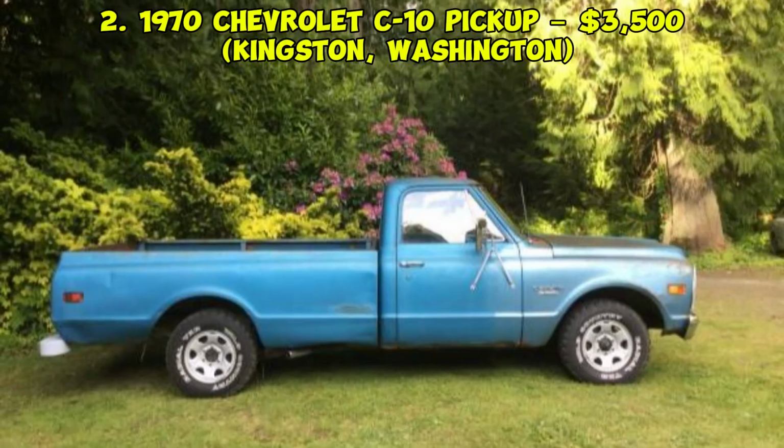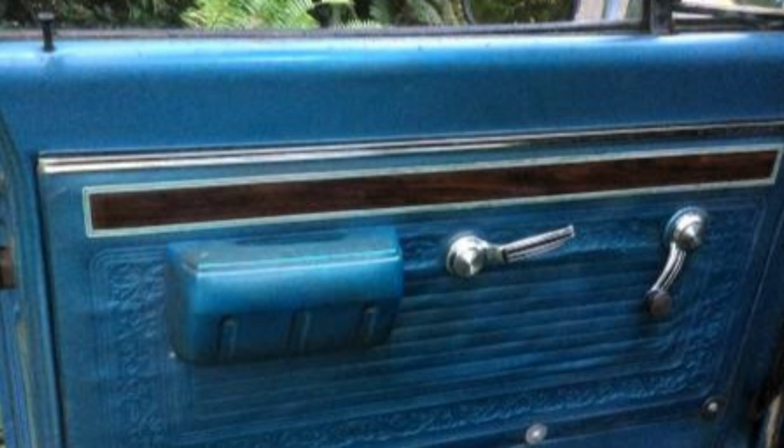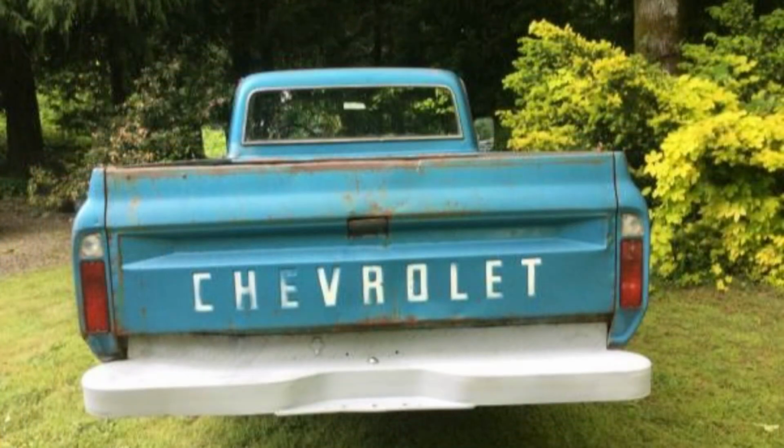2. 1970 Chevrolet C10 Pickup, $3,500, Kingston, Washington. A classic long bed pickup with unmistakable late 60s styling. This 1970 Chevrolet C10 features a 350 V8 paired to a 4-speed manual.